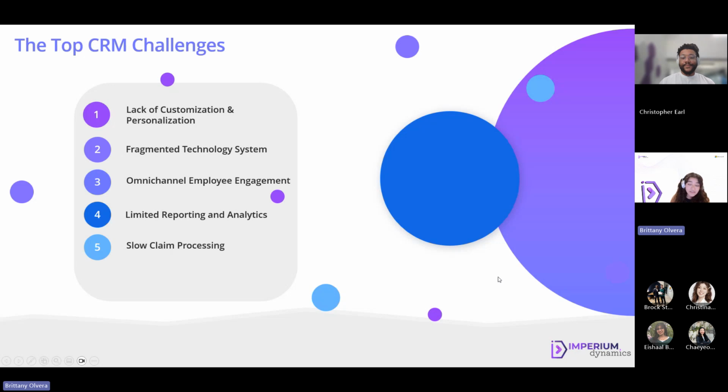Getting into the top five CRM challenges in the insurance industry, the first challenge would be the lack of customization and personalization. Challenge number 2 is the fragmented technology systems. Number 3 would be the omni-channel employee engagement. Challenge number 4 would be the limited reporting and analytics. And lastly, the fifth challenge in the insurance industry is slow claim processing. So again, we will discuss these challenges, why they are challenges within the industry, and how we can solve them.